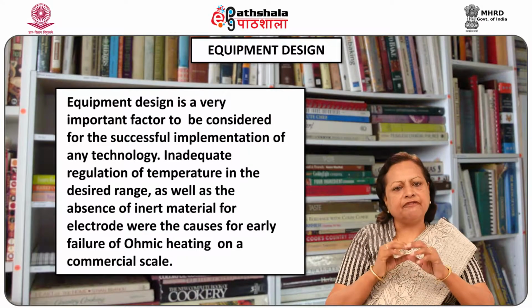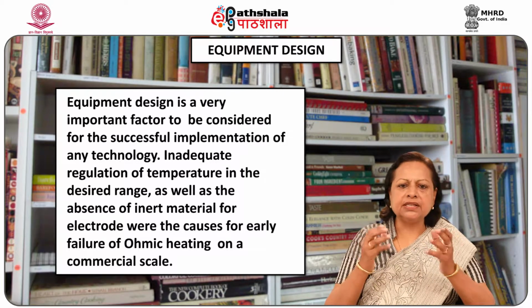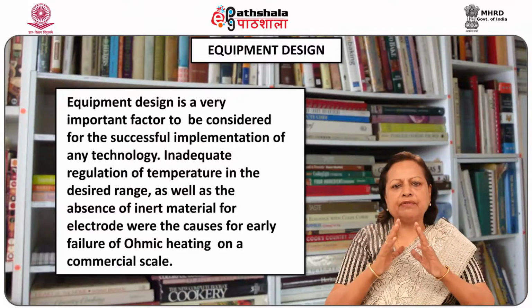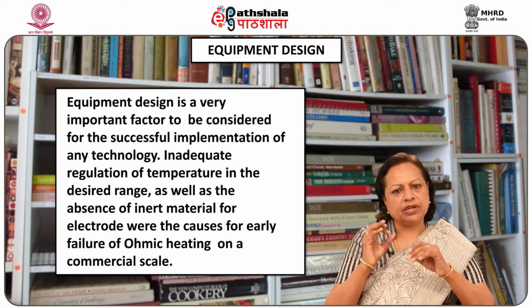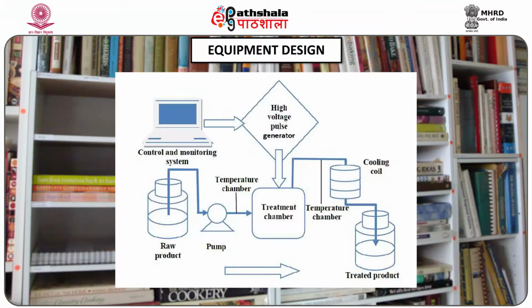Equipment design is a very important factor to be considered for the successful implementation of any technology. Inadequate regulation of temperature in the desired range, as well as the absence of inert material for electrodes, were the causes for early failure of ohmic heating on a commercial scale. Moreover, the system was not sufficiently robust to adjust with the conditions of commercial production.